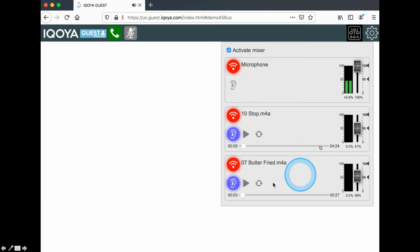Okay, once I'm ready to go, I can cue up my music to wherever I want, make the call. We're now connected and we're broadcasting. If I want to hear my microphone in my headphones, I can simply hit the listen button, start the music, and then control the mix in real time as we broadcast.